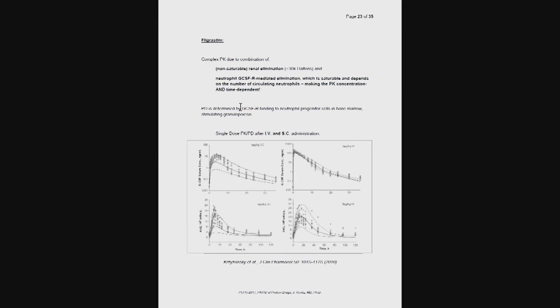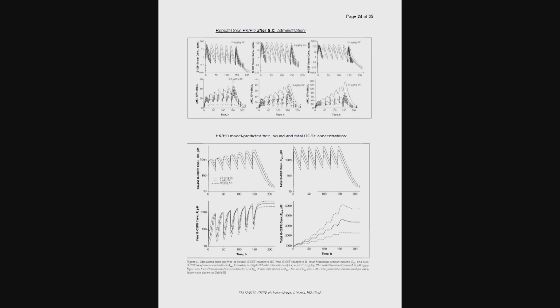And obviously, this is the explanation. As I mentioned before, the elimination, at least the major part of it, of filgrastim depends on how many neutrophils we have. So as we have more neutrophils, the clearance is increased and we have lowered or reduced levels. Okay, so when you look over time, this is based on a model that they used in this particular paper. If you look at the amount of receptor that is available for the drug to bind, to exert its effect, but also to be eliminated, that receptor goes up.